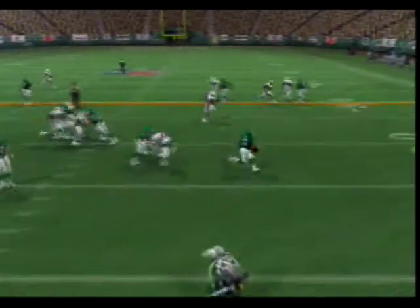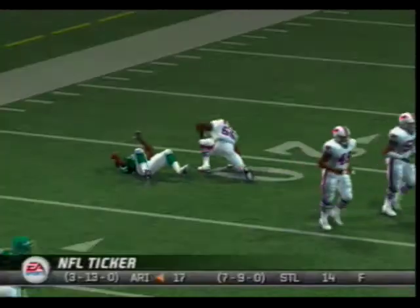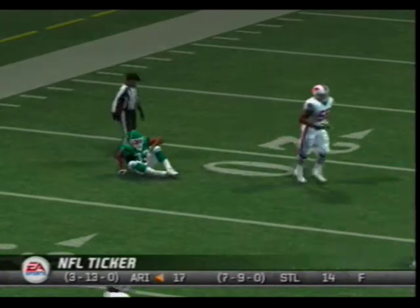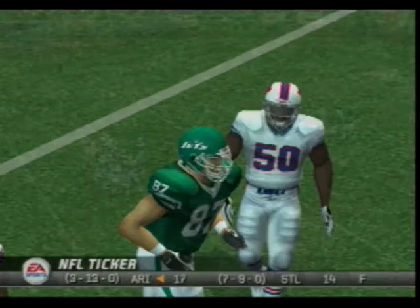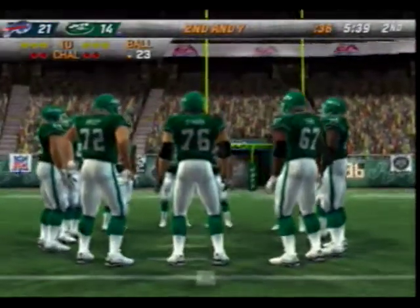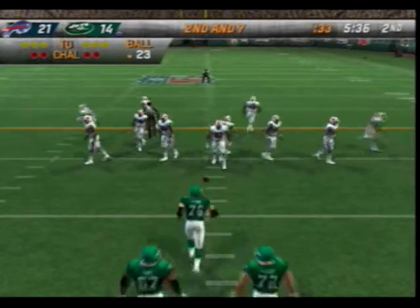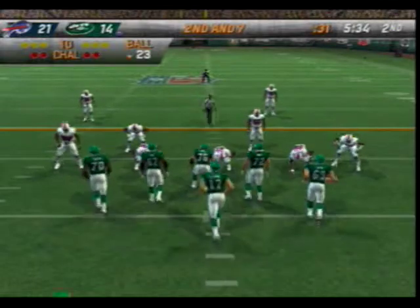Buffalo comes out in their nickel package. Williams comes up to make the play. One thing these guys don't want to do is give up on the running game, because if they do that, they become one-dimensional, and that plays right into the defense's hands. So a pickup of maybe three. Ball on their own 23-yard line.